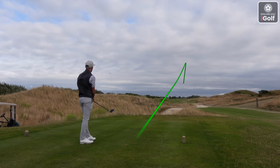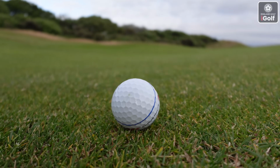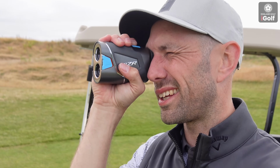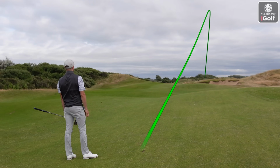That is a ripper. That is so good. That's gonna go on and on. What was that first one? That is fairway. That isn't. 133. It's a little skinny, but should kick in. Come on.